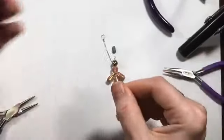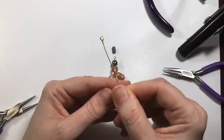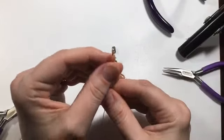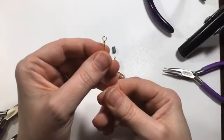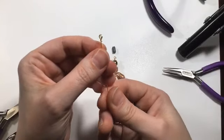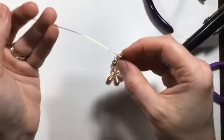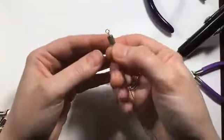Okay, trim that off. Now we have our eye pin, but because it's 24 gauge wire, it's double. So our little loop is extra strong, right? We don't have to worry that anything is going to cut through that since it's double. All right, we're going to thread on one of our little rectangle beads, and we're just going to repeat that on the other side here.